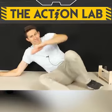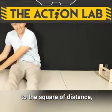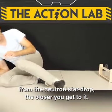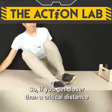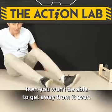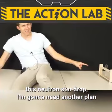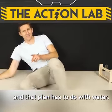Whoa. Okay, now because gravity is inversely proportional to the square of distance, it becomes increasingly hard to pull away from the neutron star drop the closer you get to it. So if you get closer than a critical distance, then you won't be able to get away from it, ever. So that means that if I want to touch this neutron star drop, I'm going to need another plan. And that plan has to do with water.